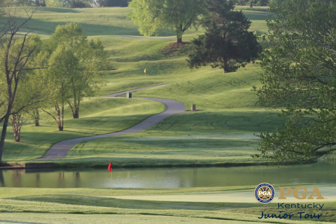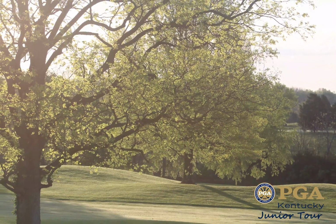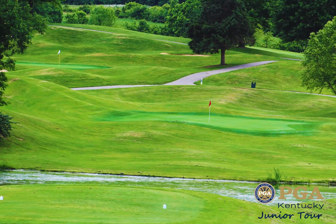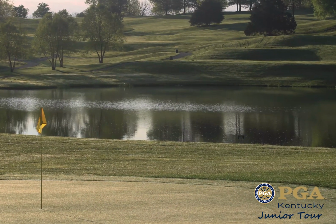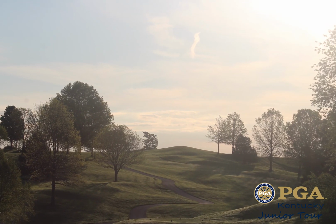Gibson Bay has been host to the Kentucky State Amateur Championship, the KHSAA Boys Golf Championship, as well as many regional tournaments and qualifiers. We've hosted USGA events, US Amateur Qualifier, US Open Qualifier, as well as the US Mid-Am Qualifier. The golf course plays long, over rolling hills.